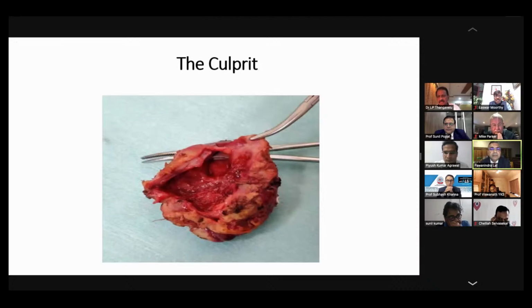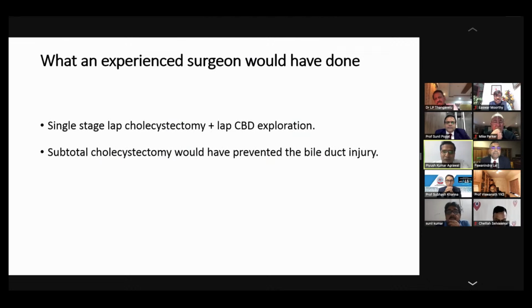So now the question arises in our mind, what an experienced surgeon would have done in this case. So one option, as discussed earlier, was straight away single stage lap cholecystectomy with lap CBD exploration. Then the other thing is that when lap cholecystectomy was planned after ERCP, some anticipation of a difficult cholecystectomy would have been done. And then a subtotal cholecystectomy by opening the gallbladder and removing the stone would have prevented the bile duct injury. What's the take of the panel on this?